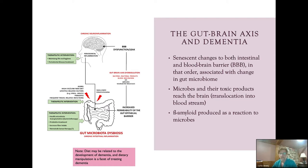They have actually found, in recently autopsied human Alzheimer's patients, Porphyromonas gingivalis bacteria, which is a bad actor in periodontal disease. We found it in the brain of some of these patients. So microbes and their toxic products reach the brain after they damage the intestinal blood barrier and the blood-brain barrier.